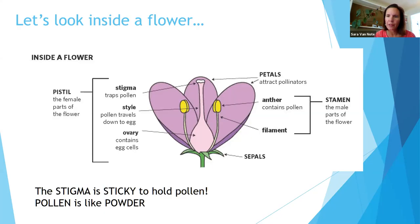Because I know that the animals have to go inside the flower. And some people think of it as a way for the flower to trick the animal. So it has to dive deep inside, and along the way, it'll grab some pollen on its body. And then maybe on its way to the next flower, it'll rub off the pollen on another stigma. So that's how it moves the pollen from one flower to the stigma of the next.